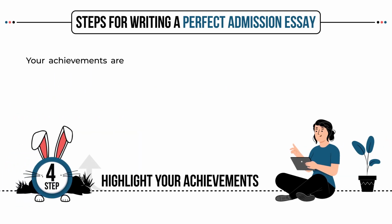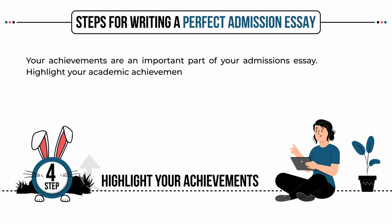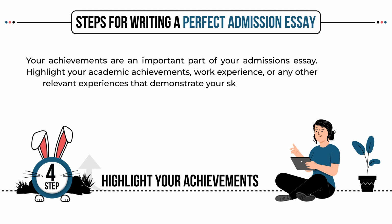Your achievements are an important part of your admissions essay. Highlight your academic achievements, work experience, or any other relevant experiences that demonstrate your skills and abilities.